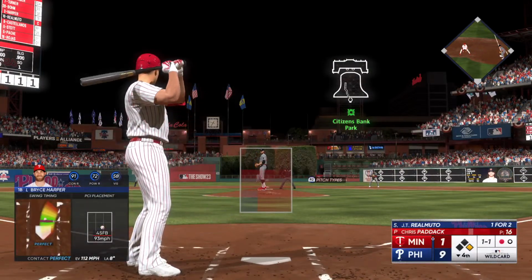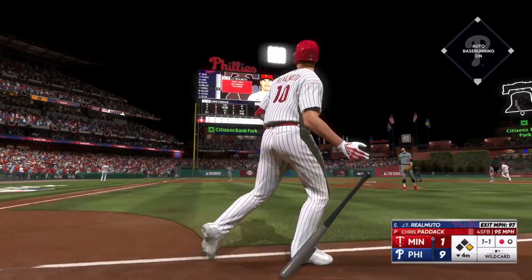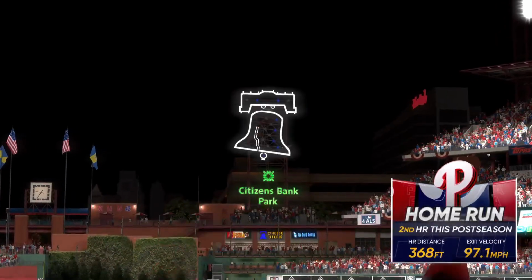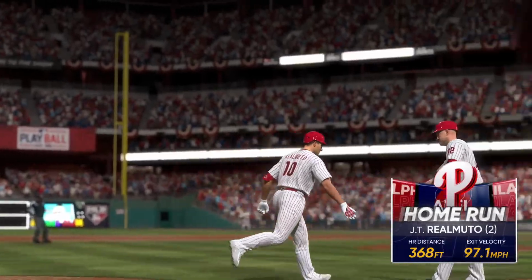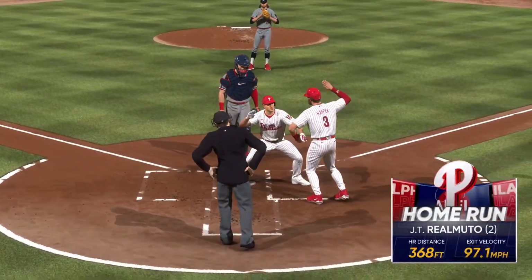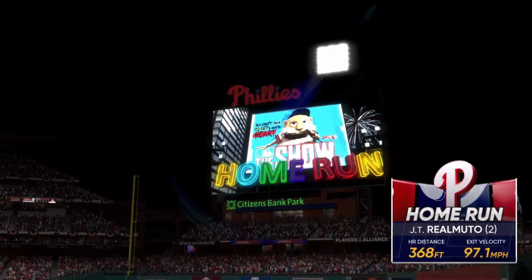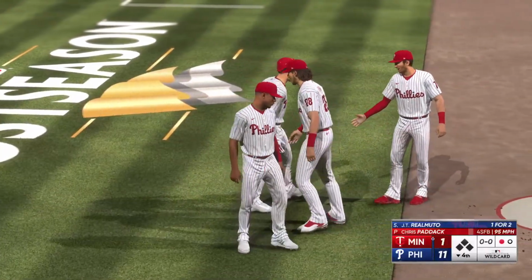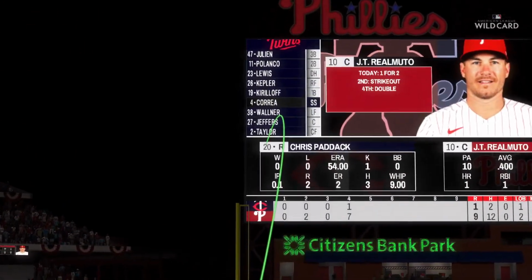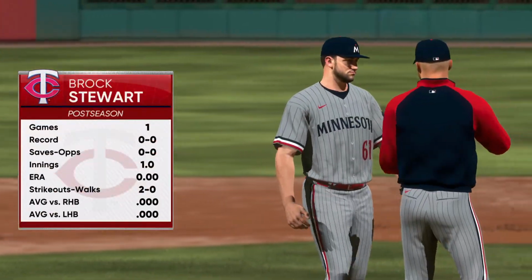And now it is JT Realmuto. High fly ball down the left field line. That one's got a chance. And out of here. A 2-run homer, and they add on. It's 11-1. Crushed that thing down the line, and everyone had to hold their breath until it clanked off the pole. And every time that happens, it just kind of feels like a trick shot or something, but really it's just a stroke of luck that it stays fair long enough.